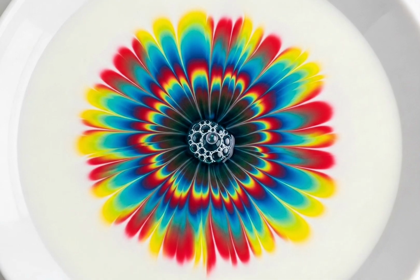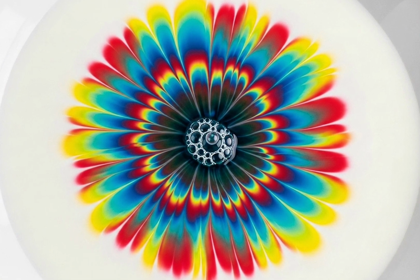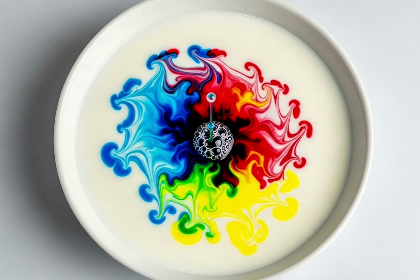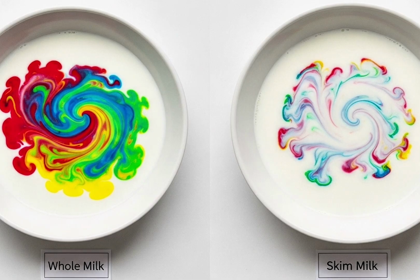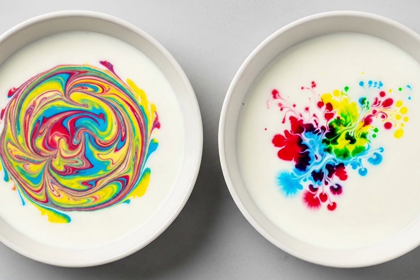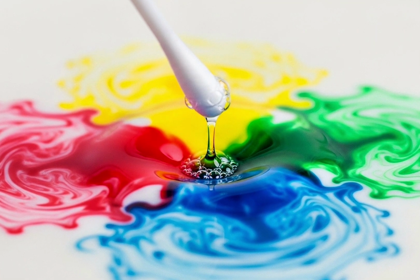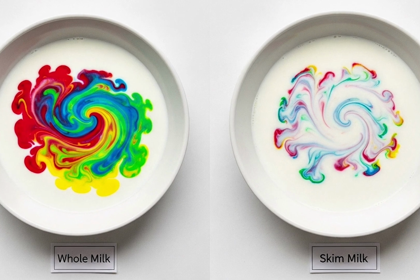It's an easy-to-see demonstration of chemical reactions that provides a wonderful sensory experience. The science explained. Milk contains fats, and its surface has surface tension that holds it together. Dish soap is designed to break up fat and surface tension. When you touch the soapy swab to the milk, the surface tension breaks, and the soap molecules race around to connect with the fat molecules. This rapid movement sends the food coloring on a wild, swirling ride.